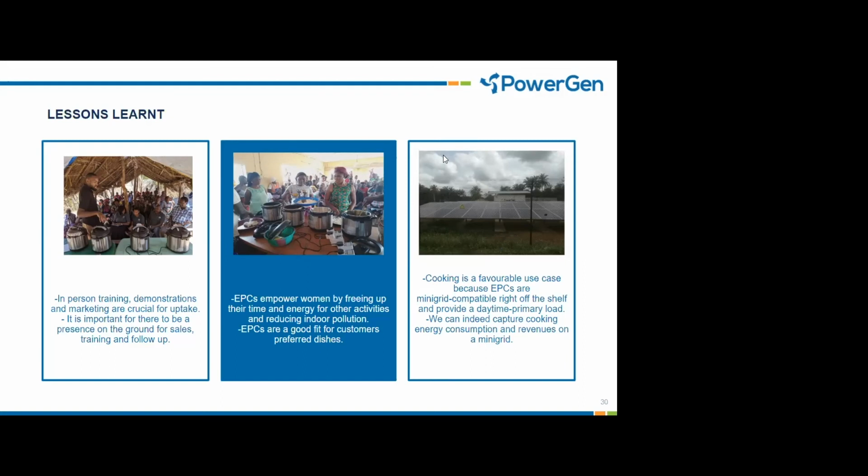As we design our mini-grids, we make sure that we size for these demand stimulation appliances such as EPCs and also other productive use of energy equipment. And we have also been able to confirm that we are able to capture cooking energy consumption and revenue on mini-grids through the EPCs.